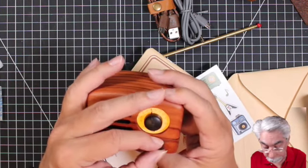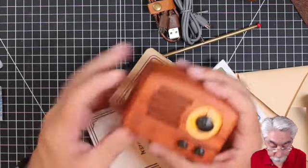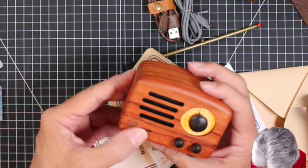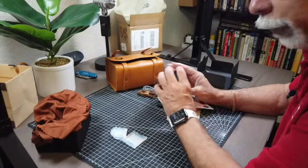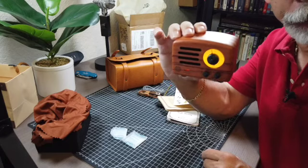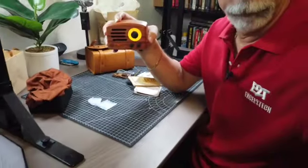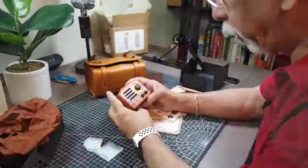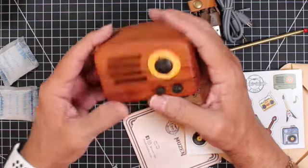Wow, this is very nice. Wood. It gives you a little LED light. This is carved. It's got the logos here. Very nice. Look how small this thing is. I mean, wow. Look at this. How cool is that? All right, let's take it out for a little demo and see what this is all about, okay?